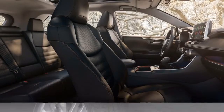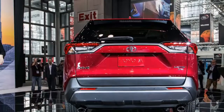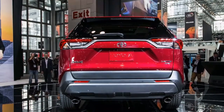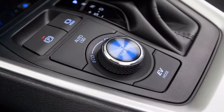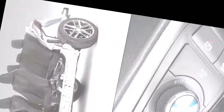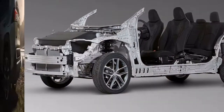Toyota includes its Toyota Safety Sense 2.0 as standard equipment with the 2019 RAV4. This suite of active safety systems includes brake collision warning and prevention with pedestrian detection, full-speed dynamic cruise control, lane departure warning and assist, and automatic high beams. New this year to the system is something called lane tracing assist, which helps keep the RAV4 in its lane even if highway markers vanish.